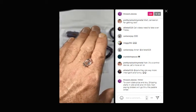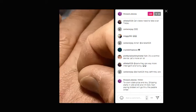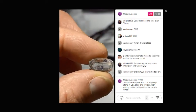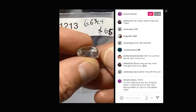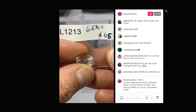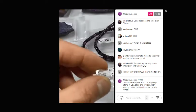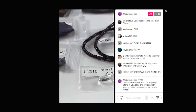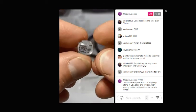You could set that into a ring. Look at that. Look at that. It ain't carnelian, but man, that sure is pretty. That's some rare quartz right there. It's a rare quartz. Control device, let's move on. Yeah, I should probably stop talking about TikTok. All right, so we got that one. And I got one more of those to show you, and then I'll go back to acting normal.